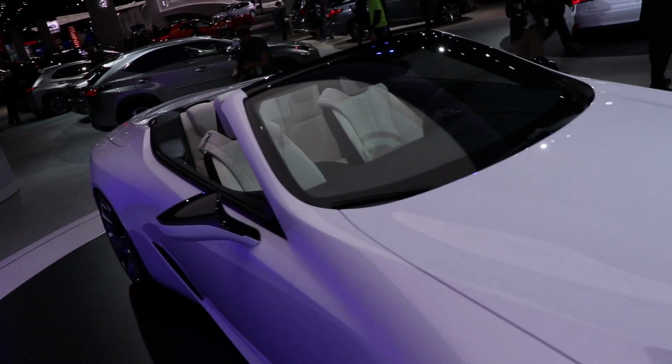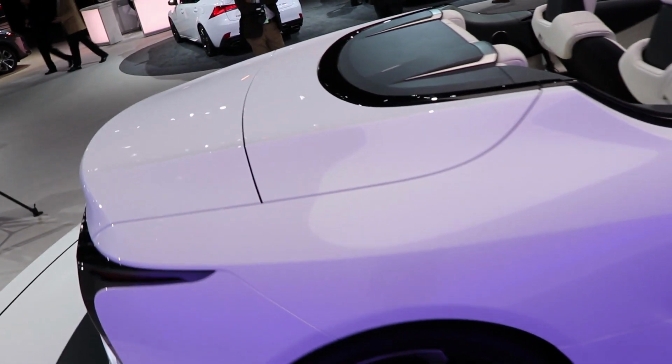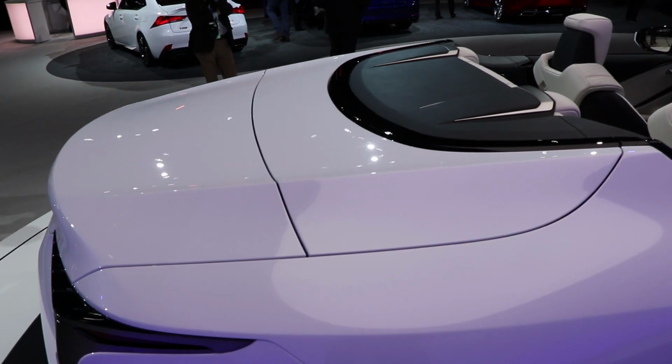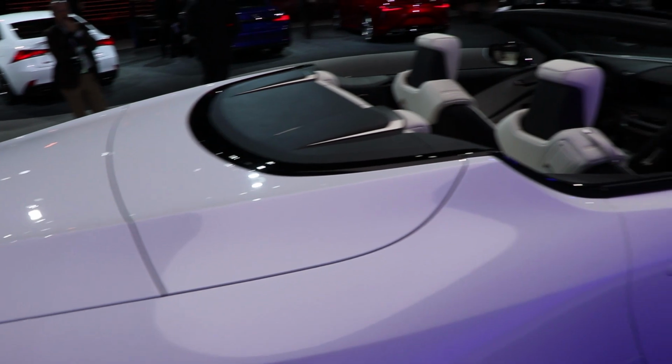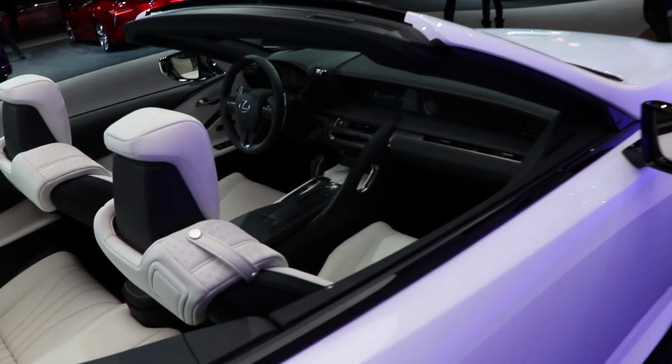Toyota and Lexus haven't confirmed to us whether or not this concept is going to make it to production, and this concept version you see here doesn't actually have a roof. Lexus says it's still deciding on whether or not it wants this car to be a soft top or a hard top. I hope they go with a soft top.